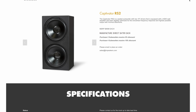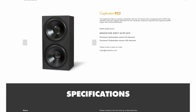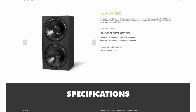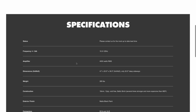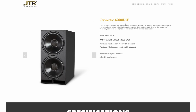And the only other subwoofer I'd recommend that's more expensive than this is JTR's ported version. These use the same plate amplifier, the same 4,000 watt amp, the same 18-inch drivers, two of them. It's just that this one is a lot bigger and it's ported. So for the ported subwoofer, you lose some deep low-end extension. This isn't going to get you below 10 hertz, whereas this RS2 can get down to 8, 7 hertz. The ULF 4000 is going to unload below about 12 hertz.